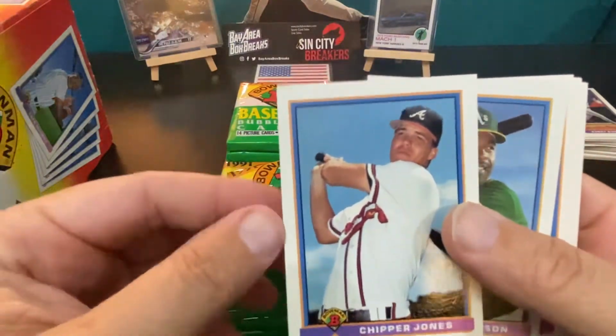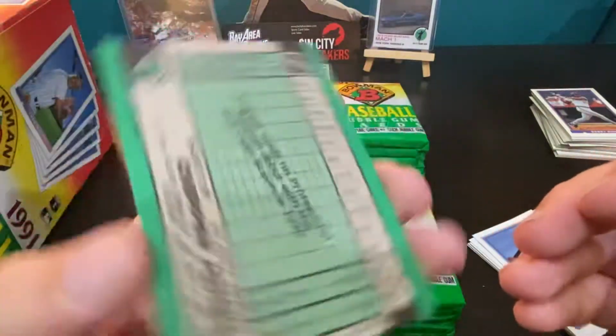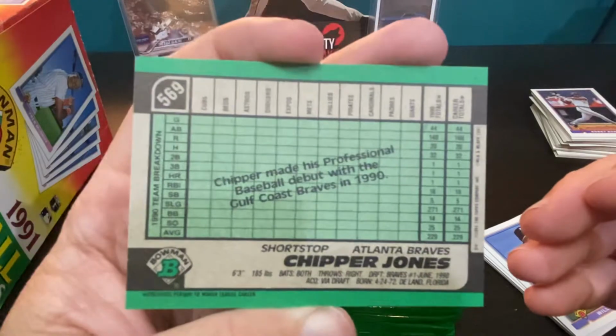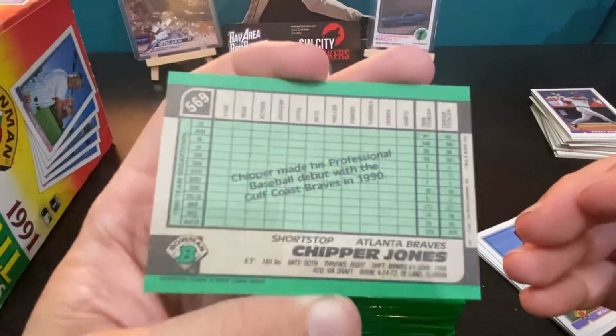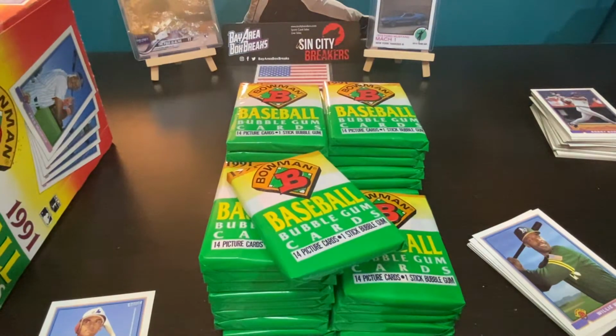There is the Larry Wayne Chipper Jones, as I just got notified that the Braves had another walk-off. That is crazy good. So this will go into my rookie box.